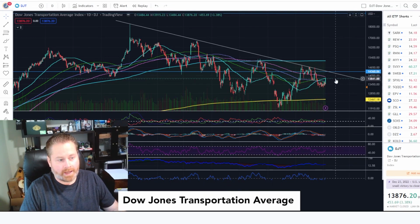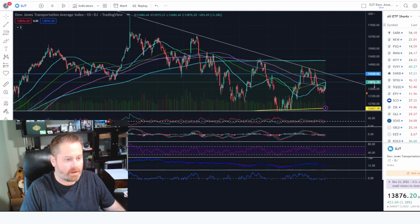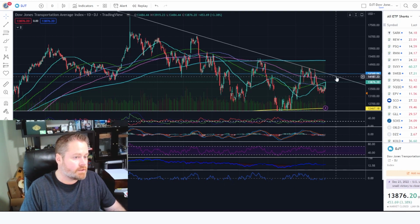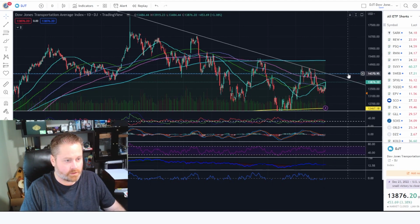It just closed right at, or maybe slightly above, that 50-day moving average, and so we'll have to keep a close eye on the transports next week to see if it reverses off that level or if we ultimately head higher. But we still do have this down channel resistance on this wedge, and we also have this Fibonacci extension level at about 14,360. So we've got a couple areas of resistance to push through first on the transports, but if we see it break up above those levels, then that would definitely be a bullish development for the transportation index.